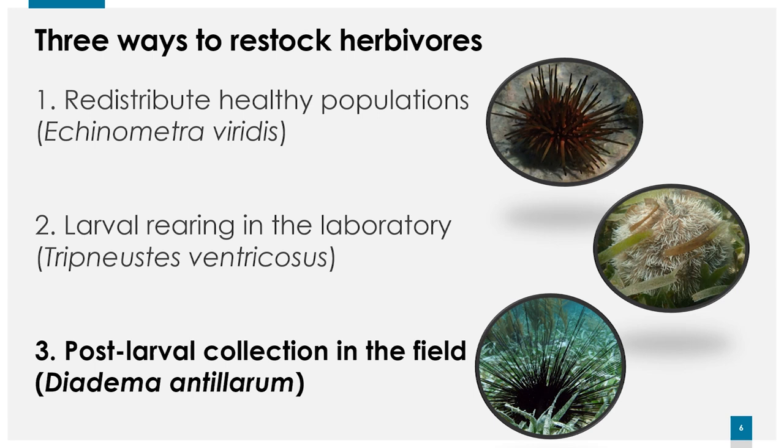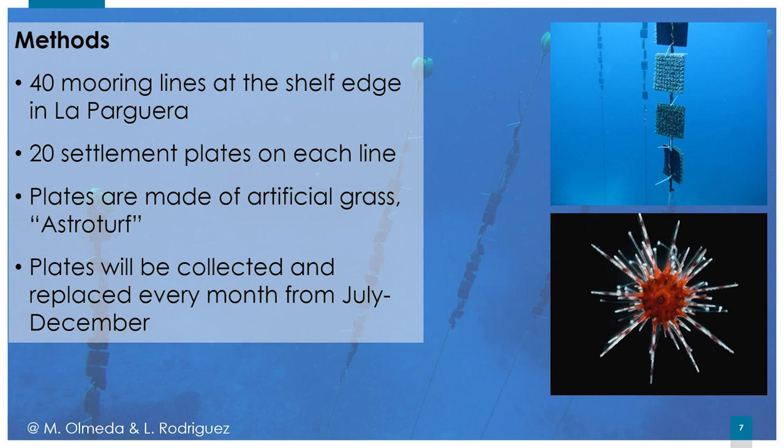Another way to produce individuals to restock to reefs is to collect the post-larval settlers, and I'm currently doing this with Diadema. I will go more into detail on how we do this and some of the results that we've had when we restock these sea urchins to the different reefs. I'm not going to go into details on how we collect Diadema settlers here in Puerto Rico. If you want, please contact me and I can guide you on how to set up mooring lines or sediment plates in your region.